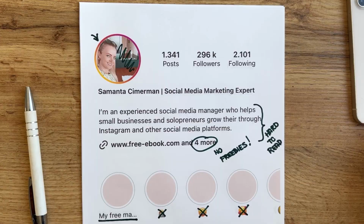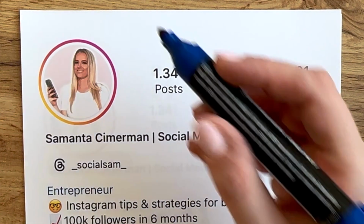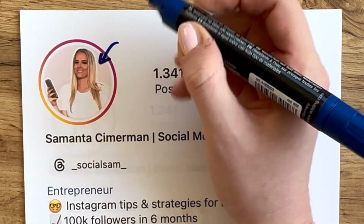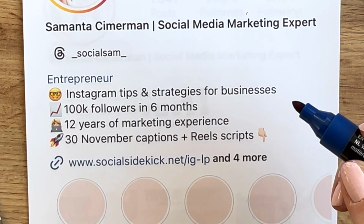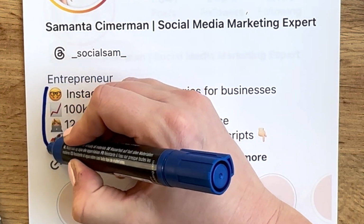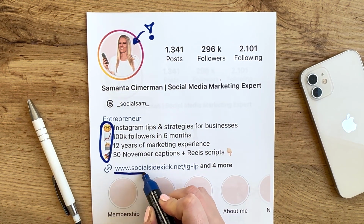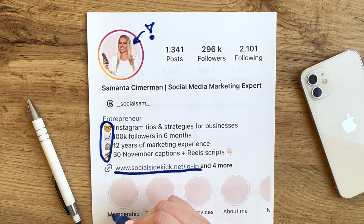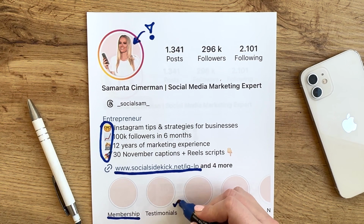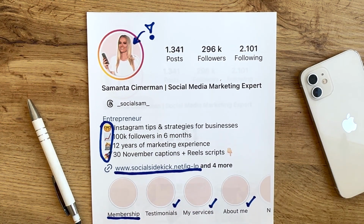Alright, so here are some things you should do. Have a profile picture that matches your content. If you're a yoga teacher, a photo of you in a business suit won't really make sense, right? Use some emojis to make things fun and easier to read. Put the most important link first. It's usually your paid product or service. Also, put the most important highlight in the first spot. There are only 4 highlights displayed on the profile without you sliding to the left, so make sure you cover the most important topics in the first 4 highlights.